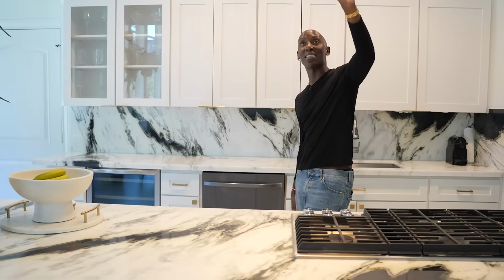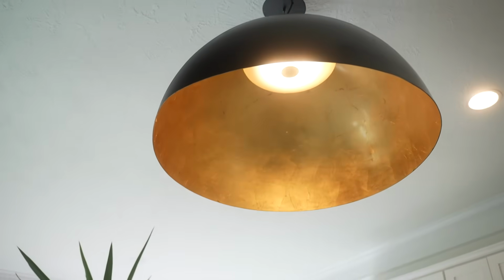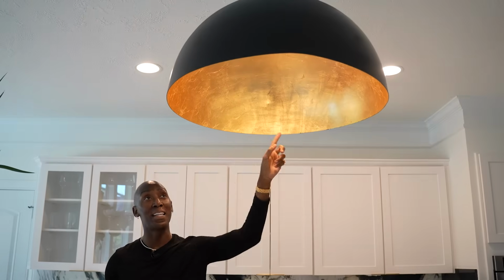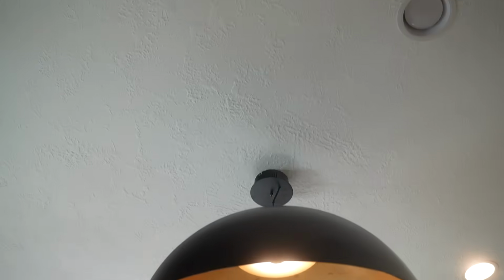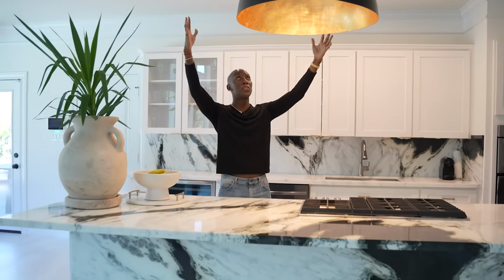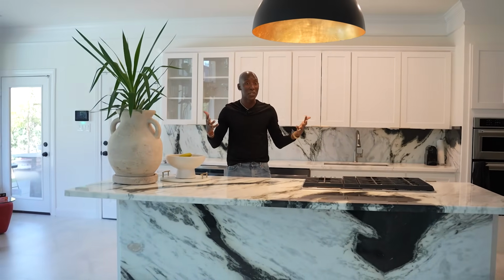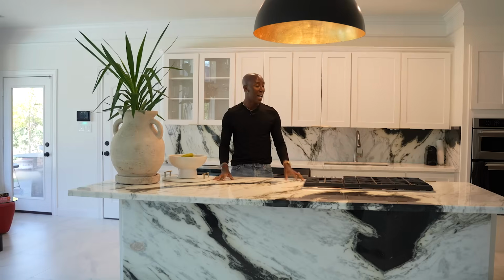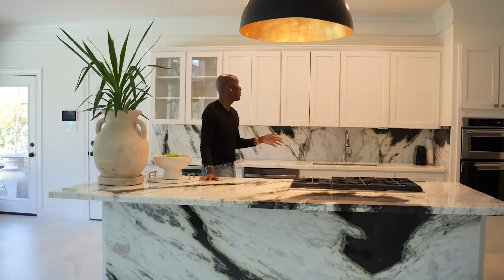I found this fantastic light fixture from Lumen, and what I love is this beautiful gold leaf finish inside of this dome. Again, I don't love a hood over a stove, personally. So this was the compromise. And again, just a beautiful kitchen.